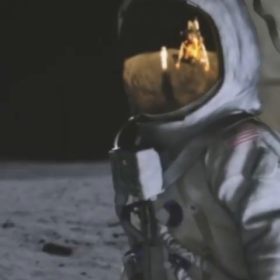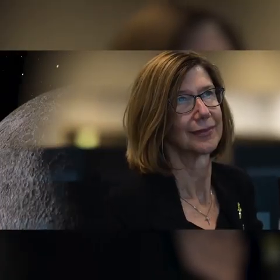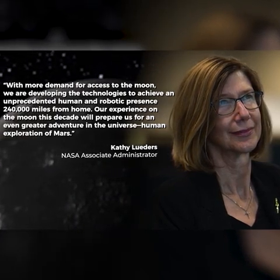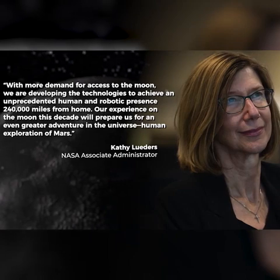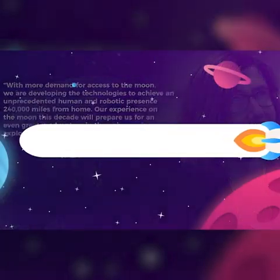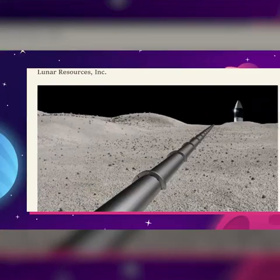NASA Associate Administrator Kathy Lueders has promised that on each new trip, astronauts are going to have an increasing level of comfort with the capabilities to explore and study more of the moon than ever before. Lueders wrote in a statement, quote, "With more demand for access to the moon, we are developing the technologies to achieve an unprecedented human and robotic presence 240,000 miles from home. Our experience on the moon this decade will prepare us for an even greater adventure in the universe, human exploration of Mars."